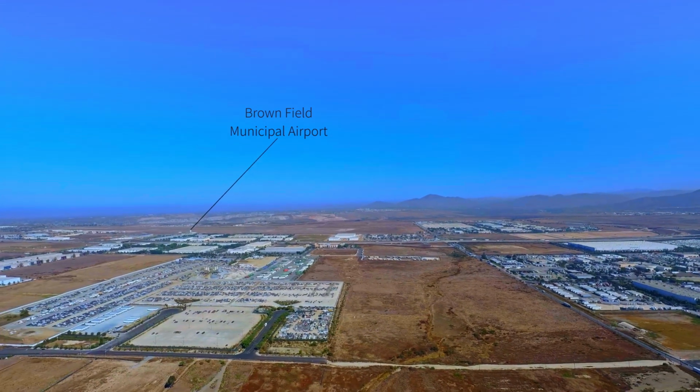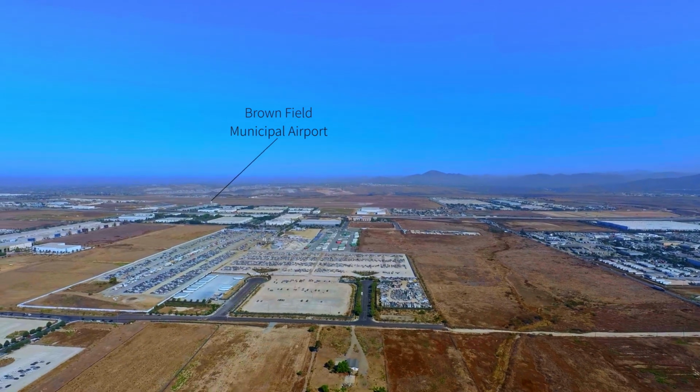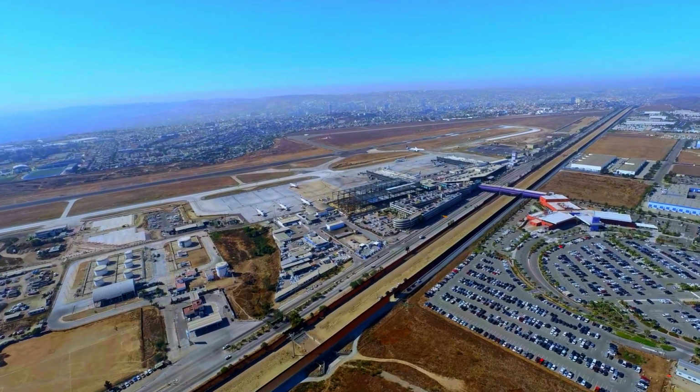24 Echo, maintain visual separation with that Hawker. He'll be departing ahead of your arrival. Awesome, wake for the Hawker. Maintain visual separation with the Hawker, 24 Echo.